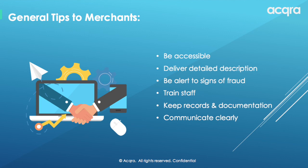Be alert and recognize the signs of fraud in order to act early and mitigate chances of chargeback. Merchants should train staff to know how to manage online payment transactions, as well as recognize signs of fraud. Records and documentation should be kept in case the need to dispute a chargeback arises. And finally, merchants should communicate clearly to customers. Often some chargebacks are due to customers not being informed of the status of their order.